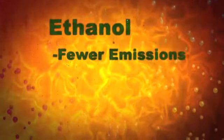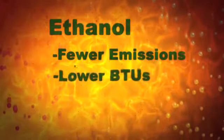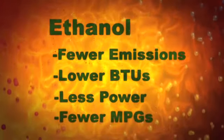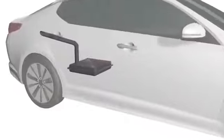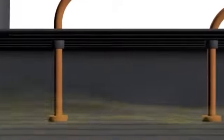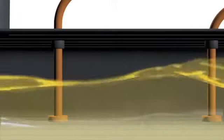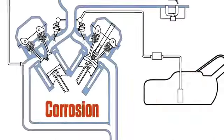Ethanol produces fewer emissions, but has lower BTUs, which means it produces less power and fewer miles per gallon. Ethanol holds up to 50% more moisture than gasoline, which may cause phase separation as ethanol and water separate from gasoline and settle in the bottom of the tank.